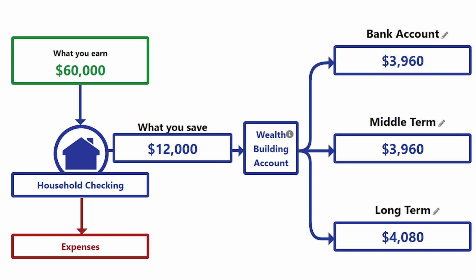By doing that, you actually give yourself permission to spend the other dollars for the rest of the month, because you've already saved. So when you go out to dinner with family, when you buy that extra toy for your kids, you're not feeling too bad, like, oh, I should have saved my money, because you've already done that. So this gives you permission to do that.